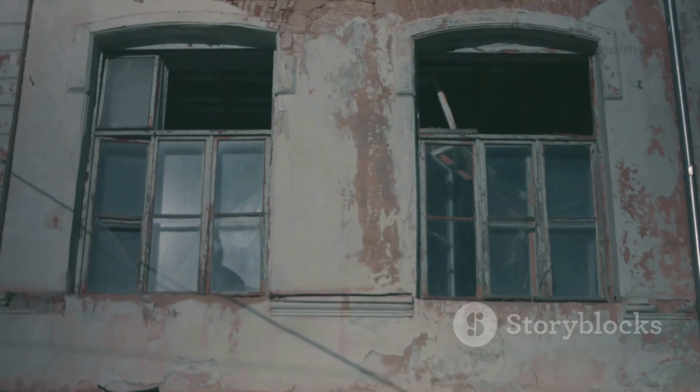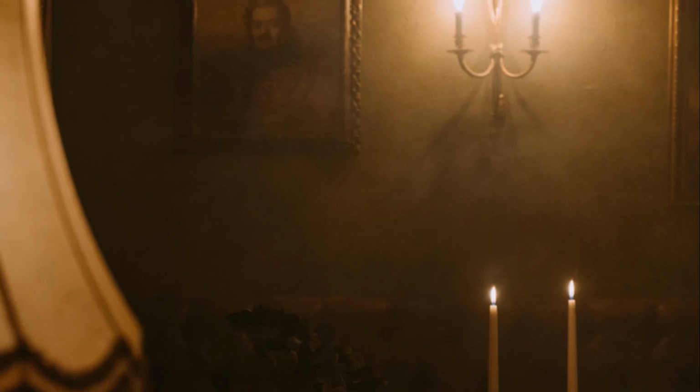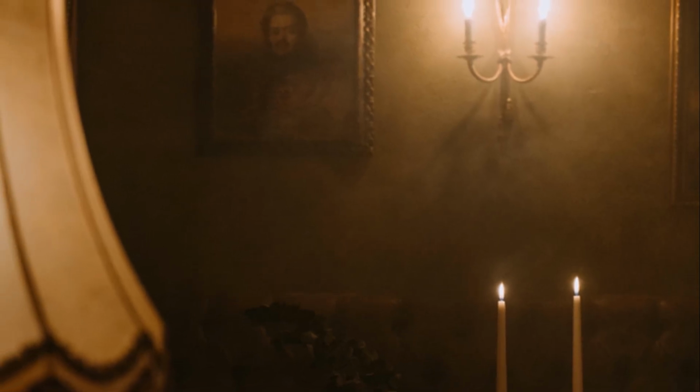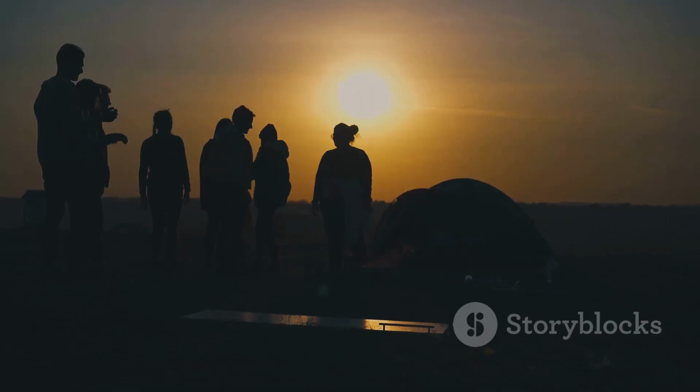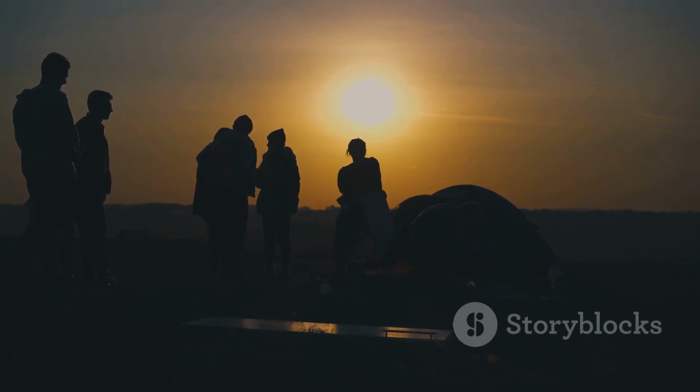It stands as a powerful reminder that old buildings have stories to tell, filled with the lives, loves, and losses of the people who once called them home. Whether you come for the history or the haunting, a visit to Monte Cristo is an experience you are not likely to forget.